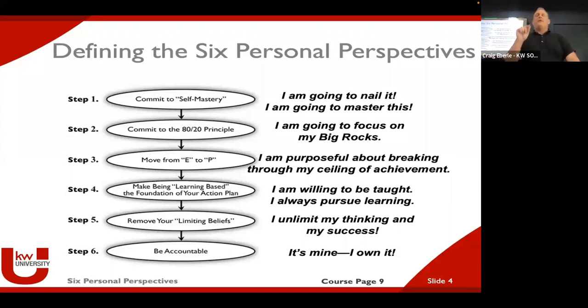E to P is going from what's entrepreneurial, what's natural for you, to being purposeful. And you get purposeful by learning a system, learning a model, and implementing that model. And that's what I didn't know. I didn't know what the model was to build a team. Then I learned the model, then broke through that ceiling. And then I was on.